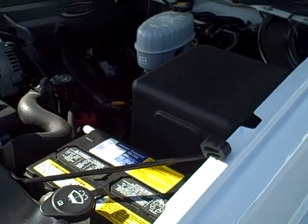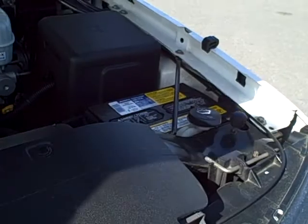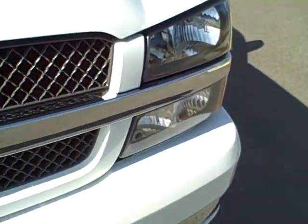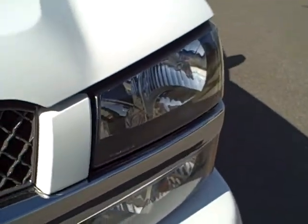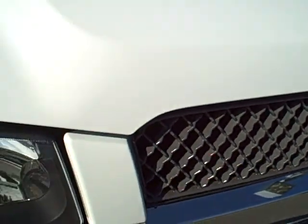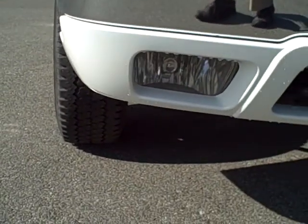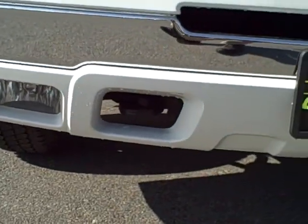This truck was very well cared for. It is in excellent condition. I don't see on the hood here, I don't see any even rock chips. Front fog lamps, it's got tow hooks.